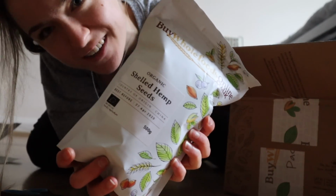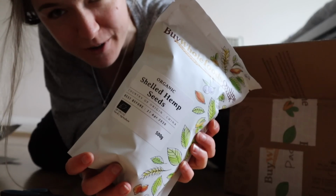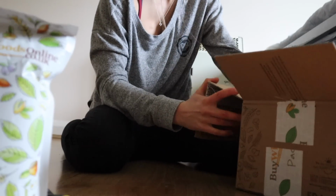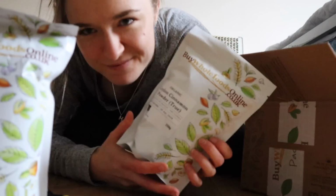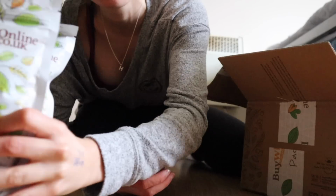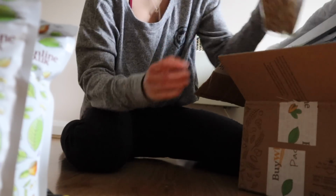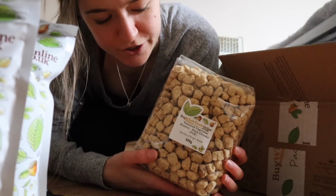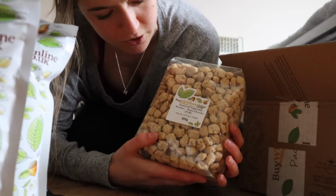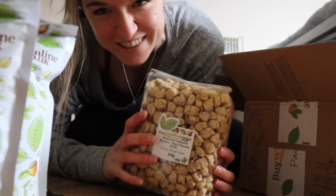Shelled hemp hearts. I love hemp seeds, so I'm excited for this. I'm definitely going to be including this in my breakfast. Cinnamon. Ceylon cinnamon. Textured vegetable protein. I've never actually tried this, and it looks just really weird, but I'm so curious to see what it's like.